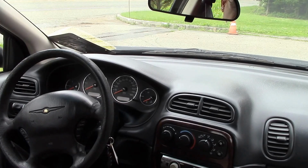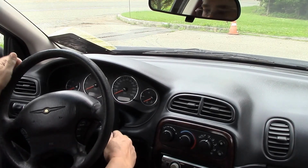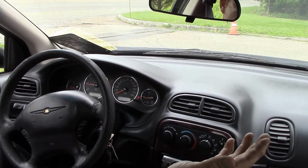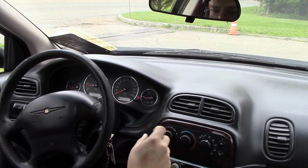Now, the car's not running now. I let the car warm up sufficiently so you guys can see. You saw it start ice cold before. Now you're getting to see it start warm. On these older, higher mileage cars, you always want to do that. Again, whether you buy it from me or not, doesn't matter. Always make sure you do that.